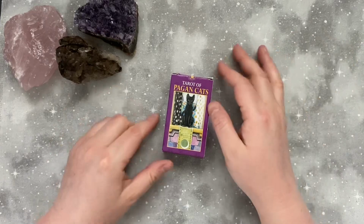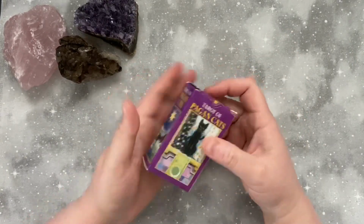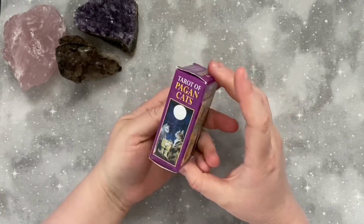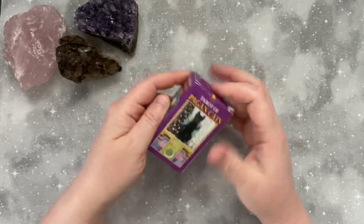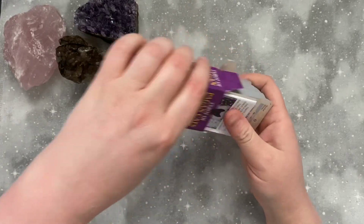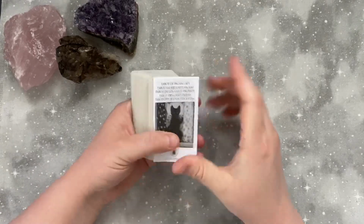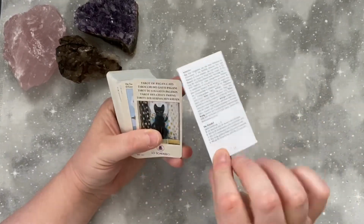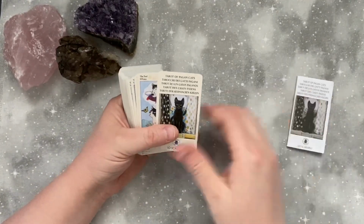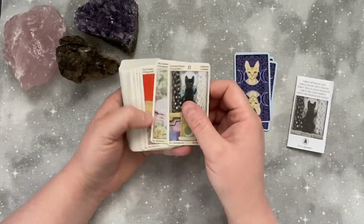So another mass market tarot deck that I am going to be letting go of is the mini version of the Tarot of the Pagan Cats. This is a Lo Scarabeo mini deck. They're just really cute and small. And this is a very, very cute deck. Again, I have used this one. It's a sweet little deck. But it is still in perfectly good condition. The book's a little bit bent up, but aside from that, everything's in really good condition. I did put it back in order. And this is just a really, really cute little deck.